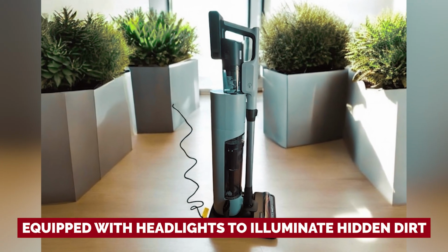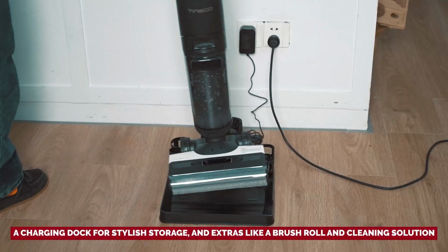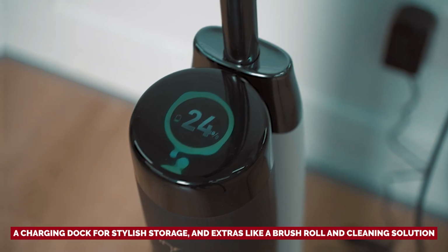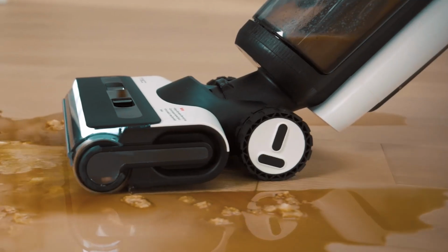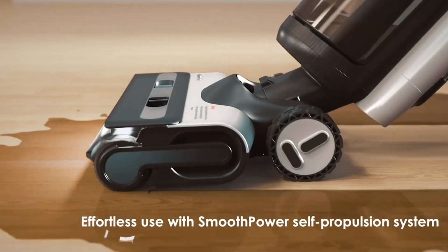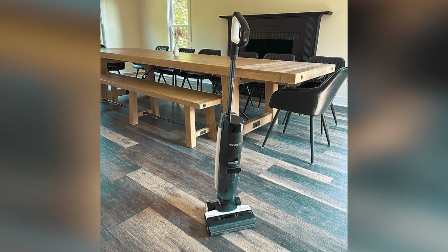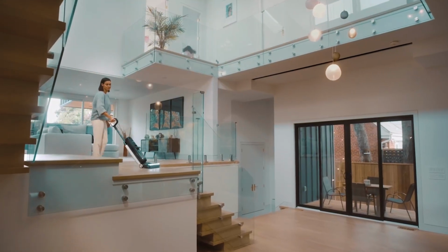Equipped with headlights to illuminate hidden dirt, a charging dock for stylish storage, and extras like a brush roll and cleaning solution, cleaning has never been this easy or fun. So, go ahead, unleash your inner cleaning warrior, and let Tineco do the heavy lifting. Your hard floors and your sanity will thank you.